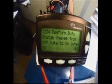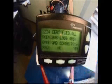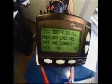It's important when this message comes up that you read the line so that when you take a break, your 10 hours off or a 34-hour restart, you are in the correct mode of duty status. We're going to accept the duty status change. When it asks you if all your logs are true and correct, you say yes unless there's a problem with the PeopleNet unit.